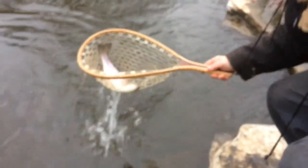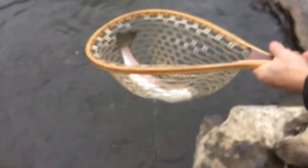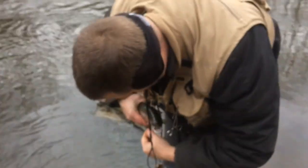Got a nice one. Oh yeah. That's who did it right there. He's got some teeth. Yeah, he does. Hold him up there and get a picture.